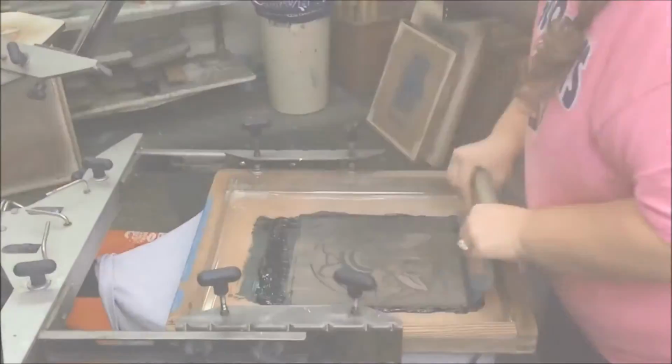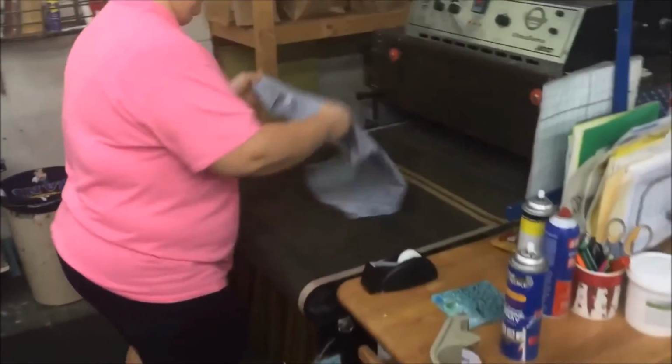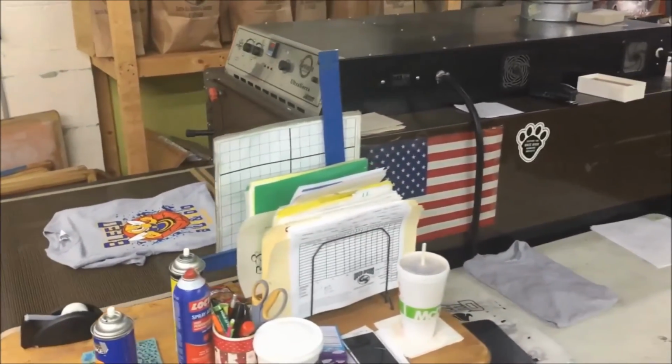When I've printed all 5 colors on the customer's shirt, it's now ready to go through the dryer. The drying process takes approximately 60 seconds, and when the shirt comes out the other end of the dryer, it's ready for the customer.